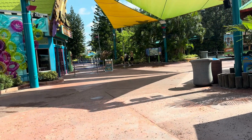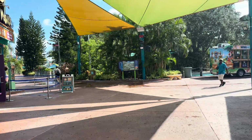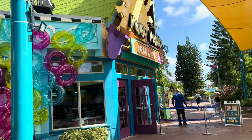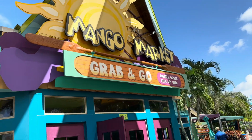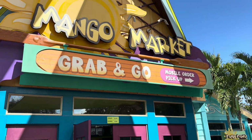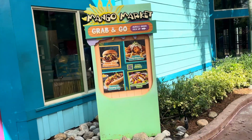Man, I'm loving this. This is why today's such a great day. I mean, look around. I don't even see people yet. I did rope drop everything, but very little people. We're making our way over to the Mango Market for a little grab and go action. You can pick up some food. Here's the kind of food they have. They do feature all-day dining.